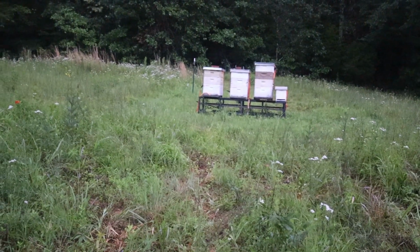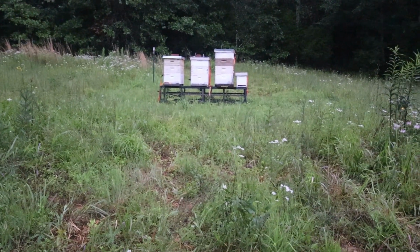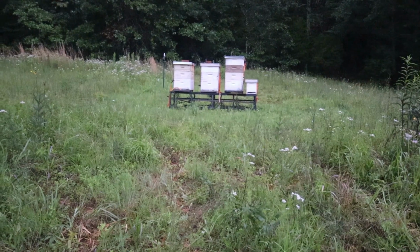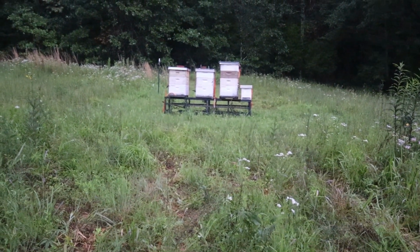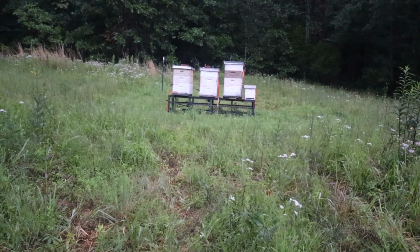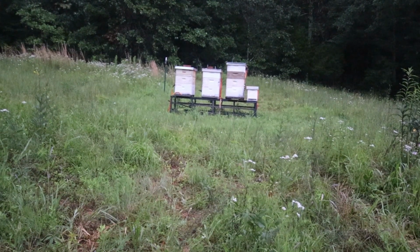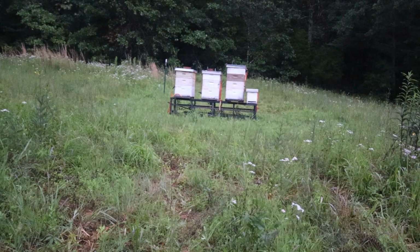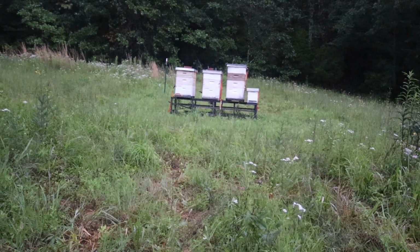Now it's late in the evening. It's almost 8 o'clock. Sunset is within the half hour. So we don't see a lot of activity as the bees are going to bed. But they've been working hard to do their job. We harvested our first Kentucky honey this year. 45 pounds of wonderful Kentucky honey.